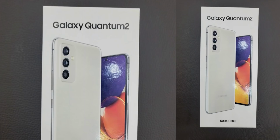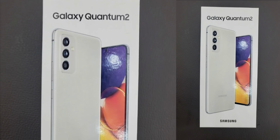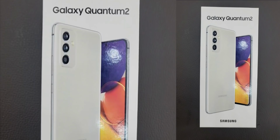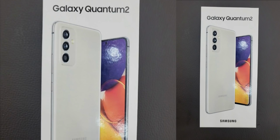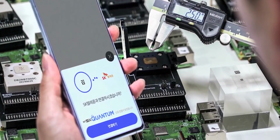Interestingly, Samsung will launch the handset first in South Korea under the name Galaxy Quantum 2, which will have a separate quantum chip for added security. But elsewhere, this will be sold as the Galaxy A82 without this quantum chip, of course.